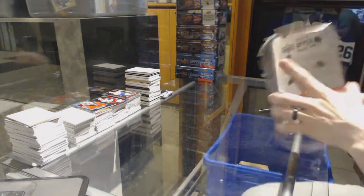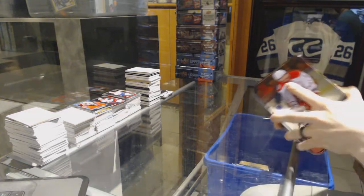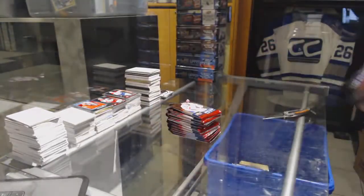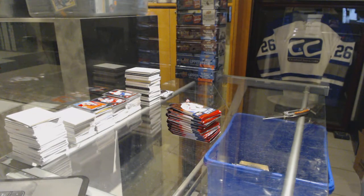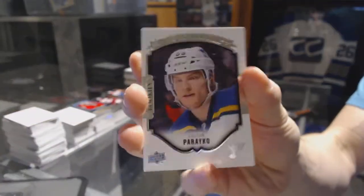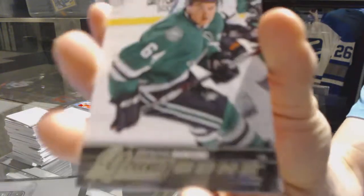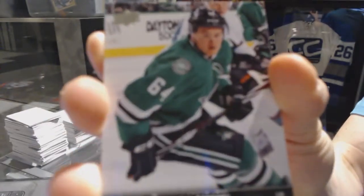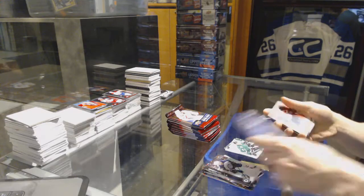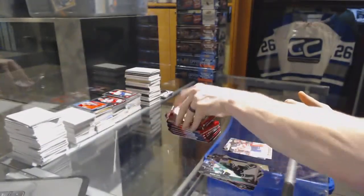All right. Second tin of 15-16 series 2. Jumbo for the kids. All right, Portraits for the St. Louis Blues, Colton Parayko. We've got a Young Guns for the Dallas Stars, Brett Ranford. Canvas for the Florida Panthers, Nick Bjugstad.